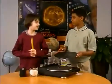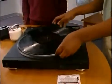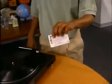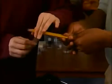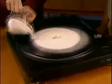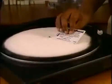Let's investigate. You'll need a record player, an old record, 2 or 3 pencils, tape, sugar, and a small plastic card. Tape the pencils together. Make sure that their points are even. Evenly cover the surface of the record with sugar. Be careful, this can get messy. Smooth out the sugar with the plastic card.